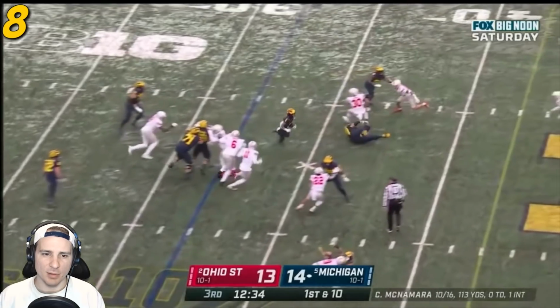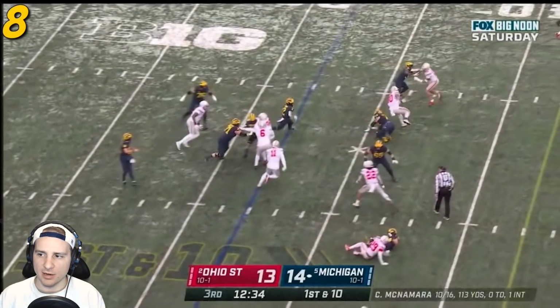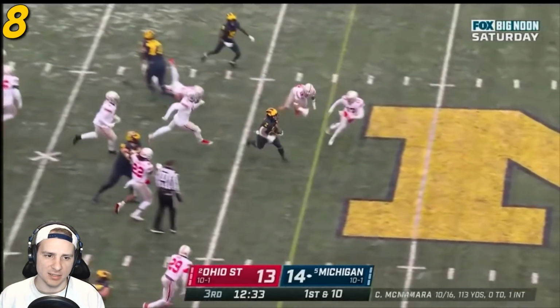Keegan with a nice dive block there, number 30. That guy's completely out of the play. And just a really patient block here from Zinter, right? Releasing to the second level, turn your hips, boom, this way. Right? If 22 wants to make a play, he goes this way, and then you follow him, right? And that's going to help create this crease for Blake Corum. So all around, every single block here is executed to perfection.